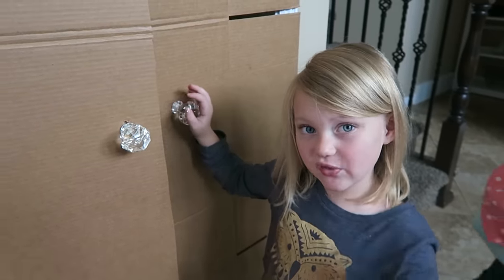Did you guys know we have a huge box fort mansion in our basement? This is how we get into our box fort. All right, so Uncle Derek spent 3 whole days building this amazing box fort in our basement, so none of us have seen it yet. Derek said that it was three stories. He says there's secret rooms.